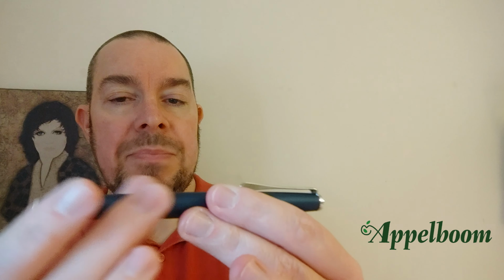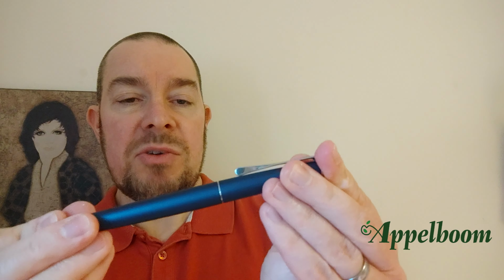It's available in other colours. It's an all metal fountain pen, and you can get a ballpoint version as well. And it's got a matte finish to the barrel and the cap. Push cap, nice, decently wide, long metal section. Really, really nice pen.